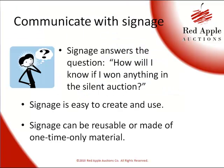Now, the quickest way to let guests know is to use signage. Some organizations, of course, will deliver their purchased merchandise to each guest while those guests are seated at the tables and dining, but for most organizations, they're going to require their guests to pick up the auction items at the end of the evening. Signage is going to save you time. It's easy to let bidders know if they won when you're incorporating signage into your event.